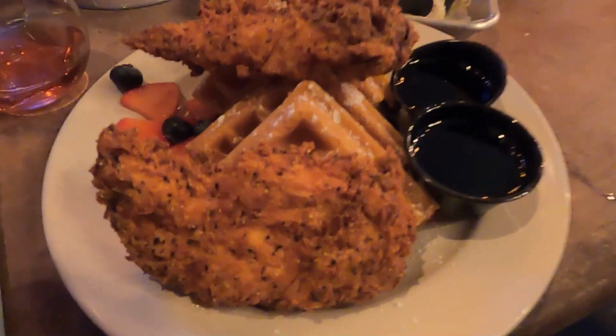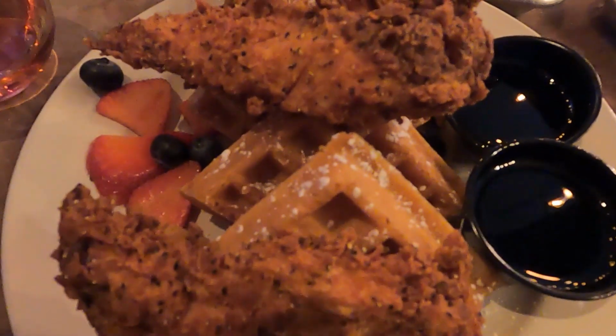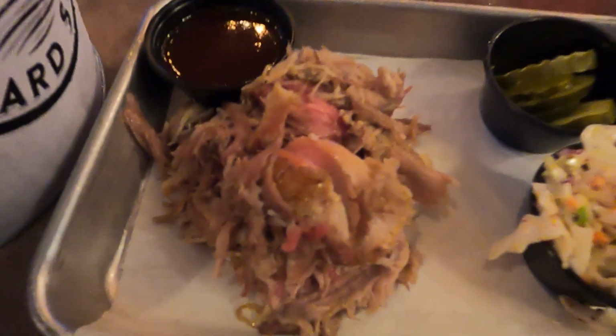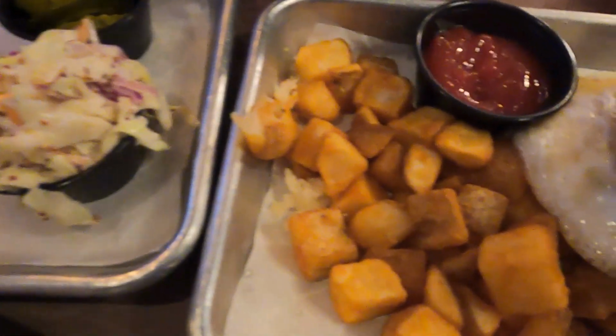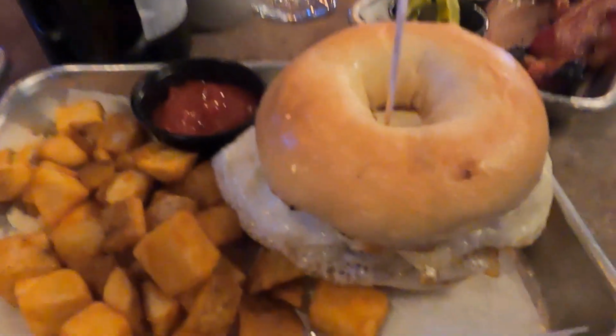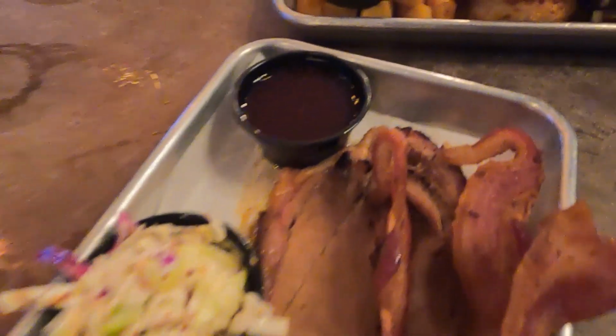For our main course, we couldn't resist and ordered way too much food. Chicken and waffles, pulled pork sampler with a side of Bristol bourbon barbecue, Bristol breakfast sandwich, which is two eggs of any style, cheddar, hollandaise, choice of meat, which could be pulled pork, brisket, hot link, bacon, or turkey sausage, on a bagel with a side of breakfast potatoes.